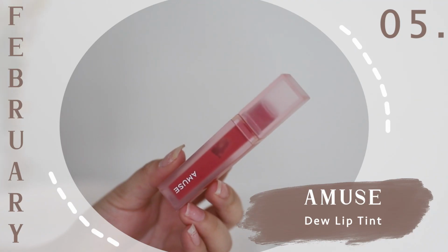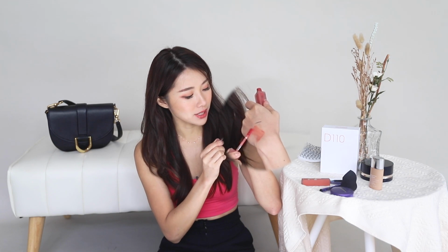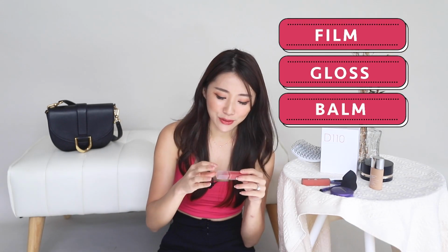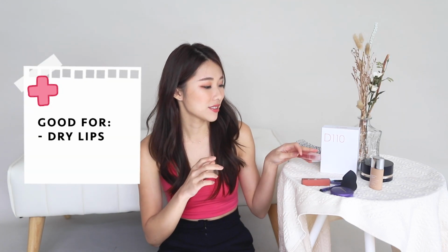This is the number 6 Singjangmi lip tint. So I really love this color. If you guys watch my Korea haul, you have seen this, and I was wearing this in that video as well, so you can see the beautiful MLBB shade of it. It's a very interesting moussey texture. As you can see, it doesn't have a lot of pigmentation, but it leaves a nice stain on the lips, and it has a nice film gloss balm kind of feeling. So if you have dry lips, go for this.